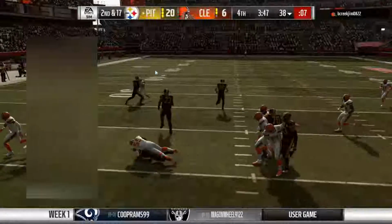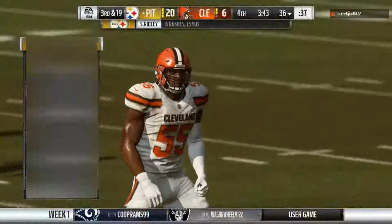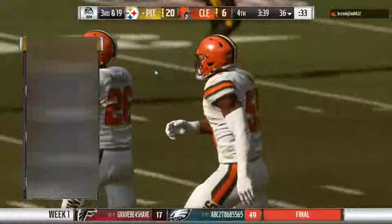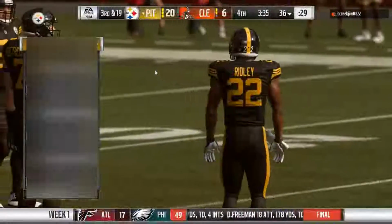Back to the ground, it's Ridley again. And he is met quickly in the backfield. Down he goes, folded like a lawn chair. Call it a loss of 2 on the play. And they're going to be staring at a 3rd and long here.